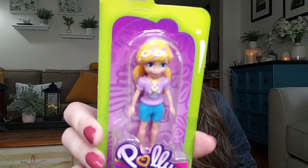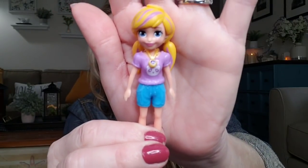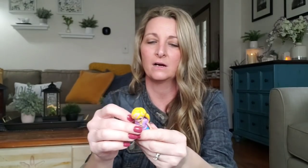How about Polly Pocket, ages 4 and up? Oh my gosh, I remember buying so many of these when my oldest daughter was little. And trying to dress these dolls is impossible. This is the only style they had. Well, they had a bunch of them, but you know what I mean. It has the bear on its shirt. It's plastic hair, but the clothes are rubber.